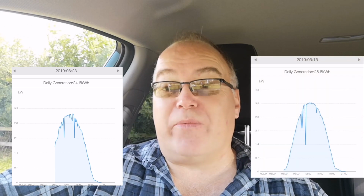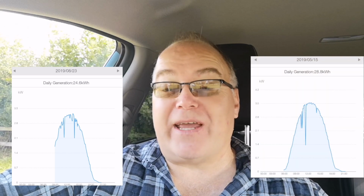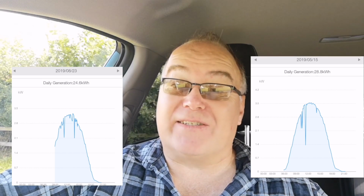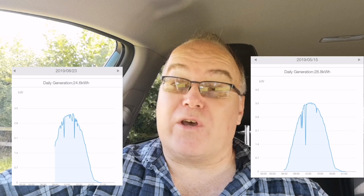So the peak day in August was 24.6 kilowatt hours generated for the day, but the peak that we had in May on the 15th was 28.8. So 28.8 versus 24.6, that's 17% less for the peak day, even though we ended up with a peak month. And that sort of sums it up.